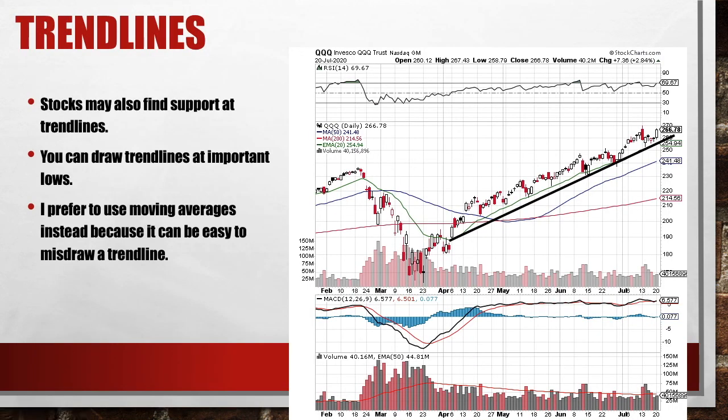Trend lines. Trends are another way to identify support. What you do is you connect important lows in a stock, and you can see they will bounce off the trend line. You get a bounce here, you get a bounce here, you get a bounce here. Personally, I don't really use trend lines as much. I find the moving averages to be more important, but I wanted to make sure you understood what trend lines are. They're pretty easy to draw. You find important support levels and important lows, and stocks will seem to bounce off these levels, but notice it also seems to coincide with moving averages.